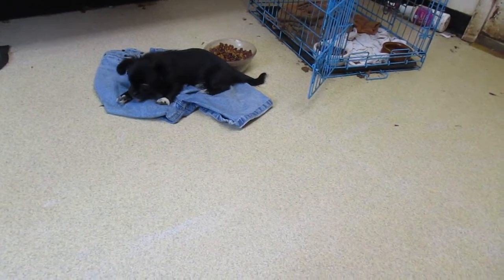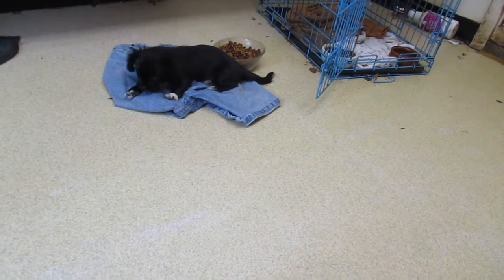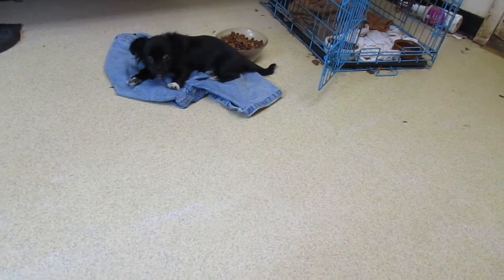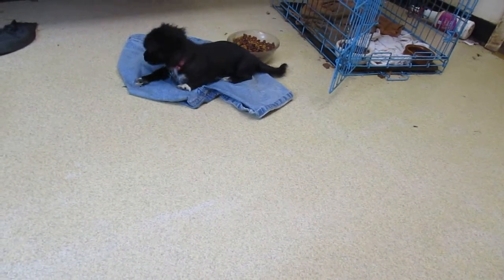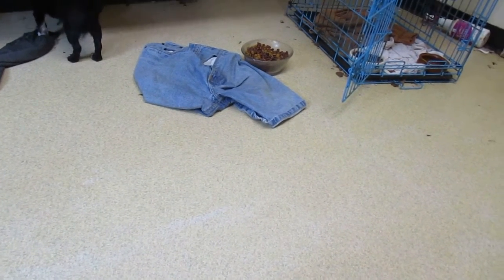Her mom looks like a white Yorkie. And so I don't know if that hair on her face is going to fluff on out or what. But she's going to have a flat coat like the Yorkie, instead of the fuzzy coat like the Pekingese.